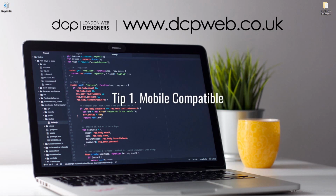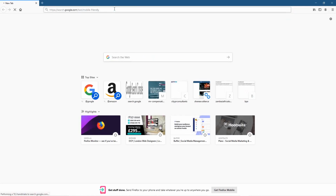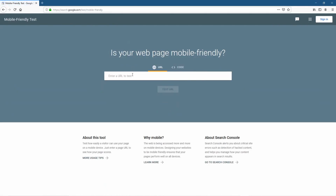Tip number 1, make sure that your business website is mobile compatible. We can easily check whether your website is mobile compatible by opening up your web browser and going to this URL. I'll put a link to this URL in the YouTube description, and all you need to do is type in your domain name here.